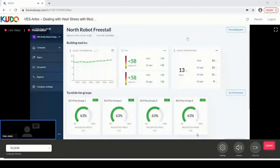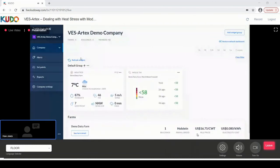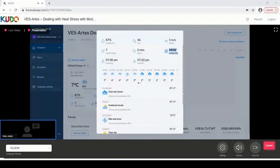If you have multiple sites, we can have a company dashboard to see here are your farms down here. So if you've got multiple sites, we can easily view them, check wherever you are in the world. We can see your upcoming weather. If we click on the weather, we can see your upcoming weather through the days to see if you need to be more aggressive on your ventilation strategy than you are being.